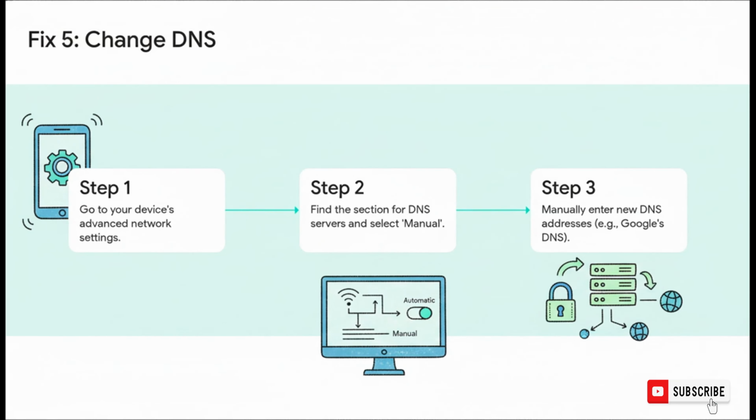Okay, so this fix involves changing something called your DNS server. You're going to need to dive into your device's advanced network settings. I know the exact location can be a little different on every device, but you're looking for something like Wi-Fi properties or TCP/IP settings. Find the section for DNS and switch it from automatic to manual.